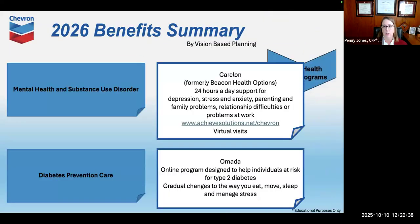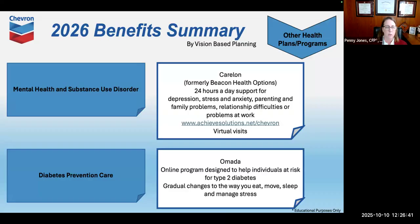Next, we will go to other health plans and programs. Just a few changes or things just to be aware of. The mental health and substance use disorder provider has changed from Beacon Health Options. It is now Carelon. So if you were previously utilizing Beacon, be aware there's a change and they're using Carelon now. Again, they have the website, virtual visits, 24 hours a day for any type of either parenting, depression, family problems, relationship difficulties, or even problems at work.